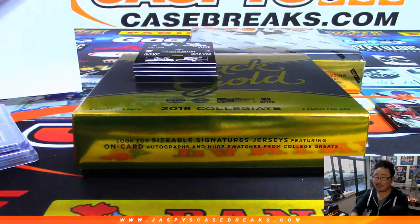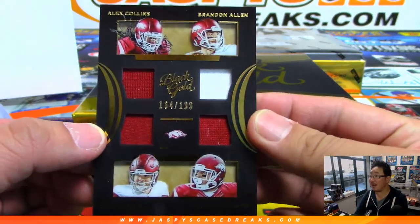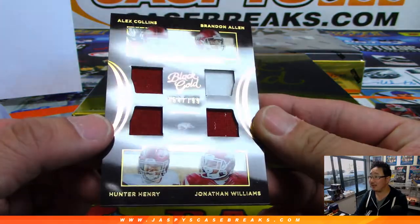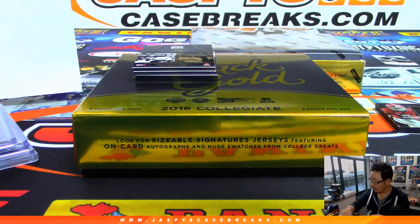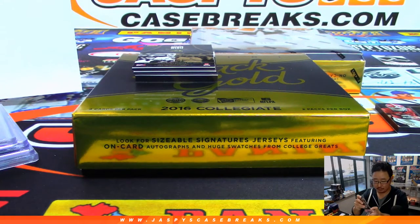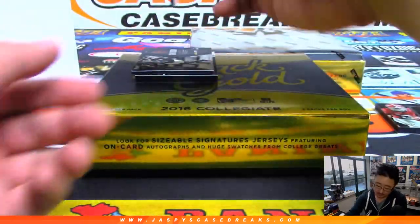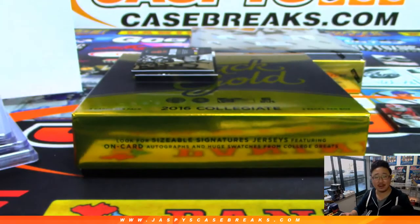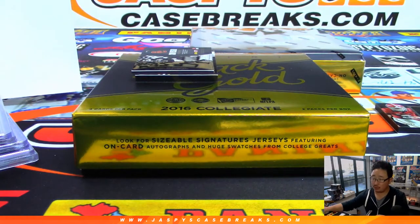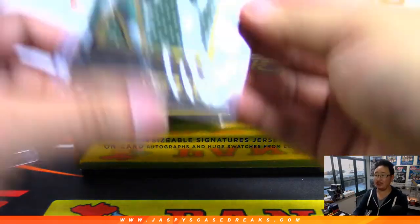Quad relic coming up. Love these number block breaks because I don't have to do a randomizer. This one goes to number 4. It's 184 out of 199. Alex Collins, Brandon Allen, Hunter Henry, and Jonathan Williams. 164. Jeremy Anderson with number 4. And Carson Wentz, massive materials. Nice, 152 out of 199. That goes to Stephen K. and the number 2. Nice, Nick H. got a Sony Michel helmet yesterday. Not too shabby.